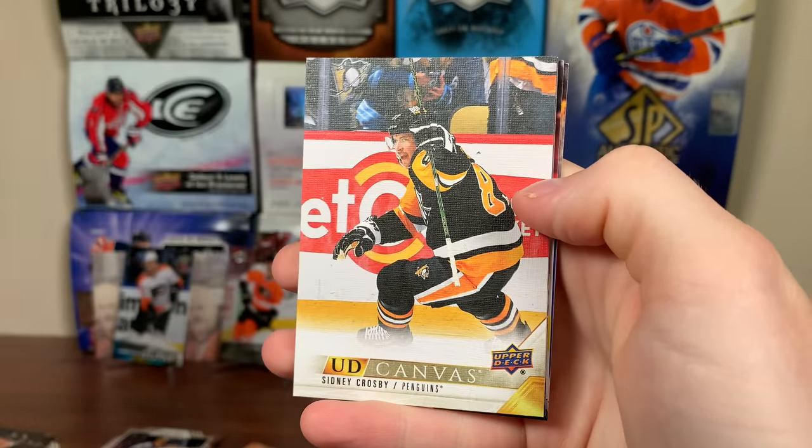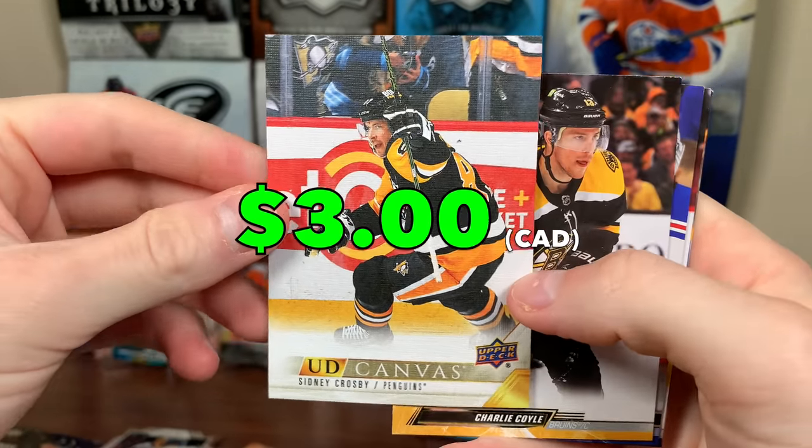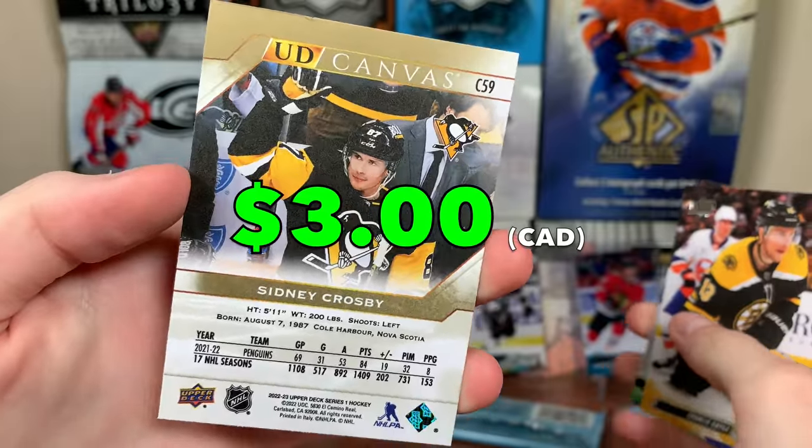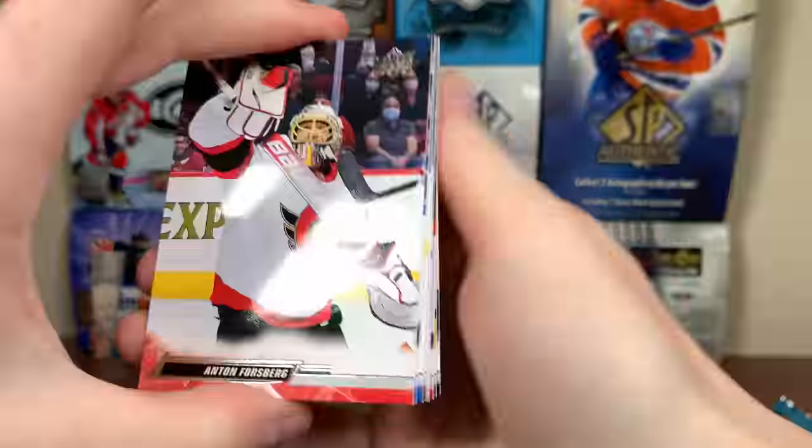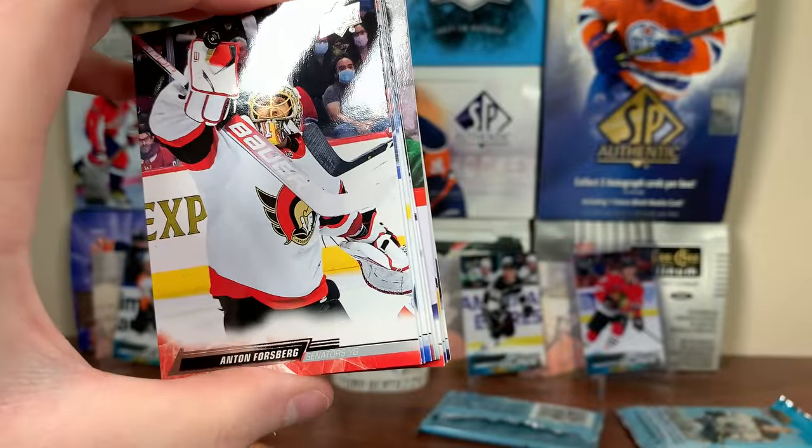Oh, we got a canvas. Sidney Crosby, nice. Always nice to get a Sid canvas. There you go, Sidney Crosby, UD canvas. Very cool there. Coyle, Checklist, Miller, Goudreau. Okay, we have pretty much a 50% chance of getting a canvas Young Guns because we got three tins.